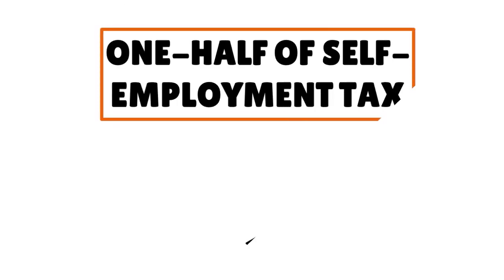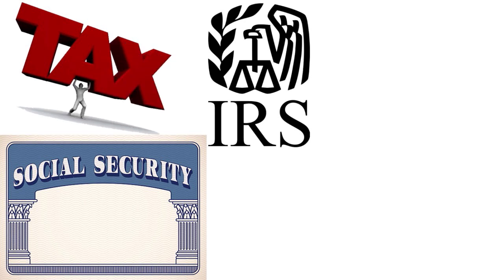And next you also want to think about one-half of self-employment tax. So if you are self-employed, you pay the full Social Security and Medicare tax on your self-employment tax. There is no employer to share in the cost. So actually, the IRS, the Congress has thought about this. To help compensate, the IRS allows you to deduct one-half of your self-employment tax as an adjustment to income on your tax return, in the spirit of fairness here.